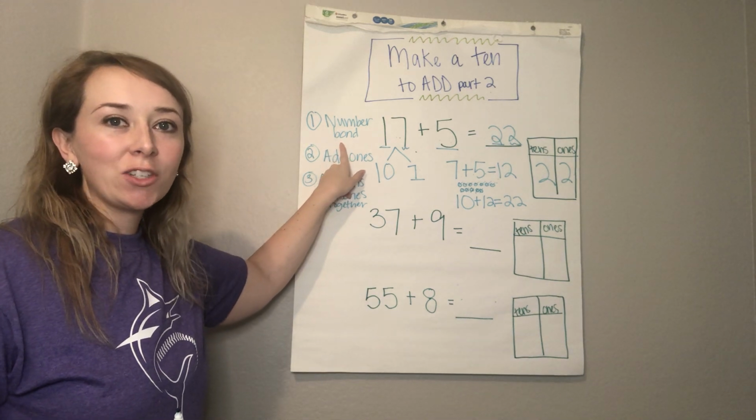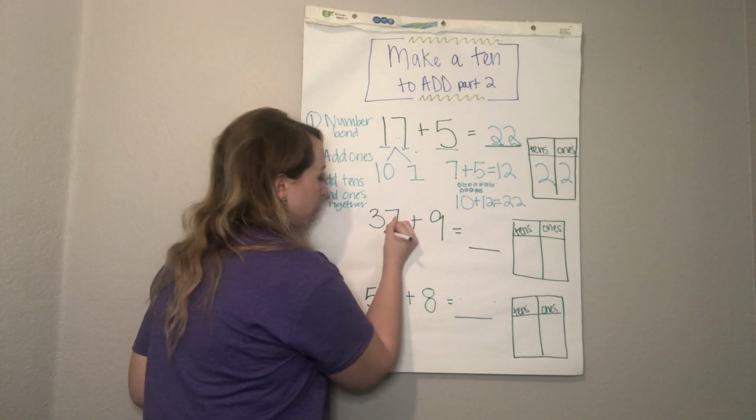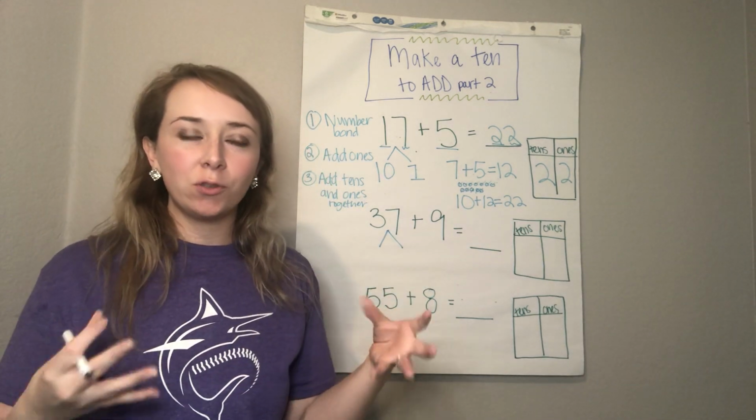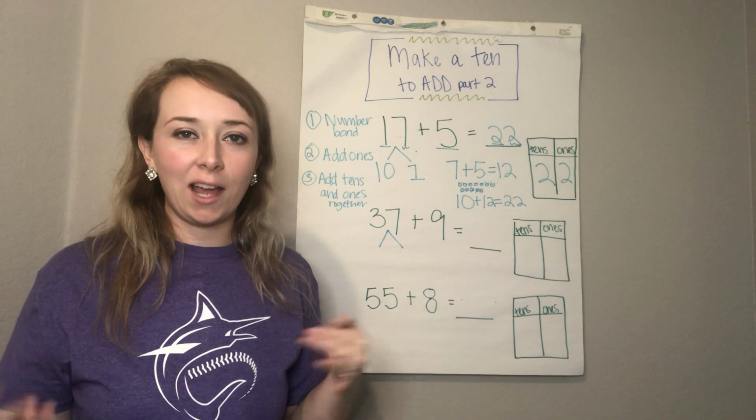Okay, friends, let's look at step one here. Step one says that we need to draw a number bond. So we're going to go to our number 37 here, and we're going to break it up into two pieces that are a lot easier to add on.